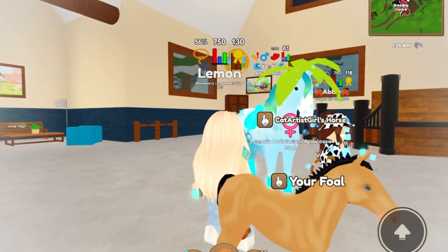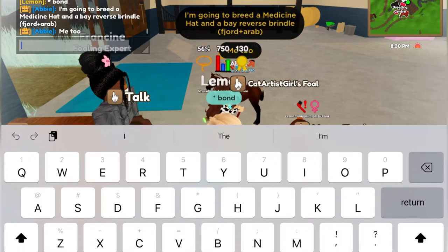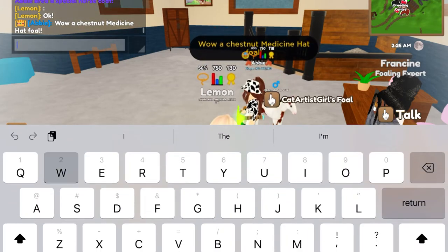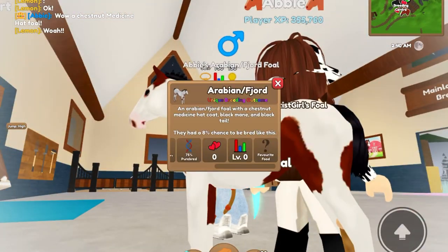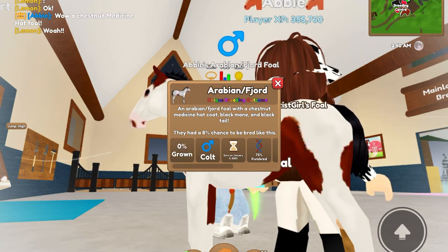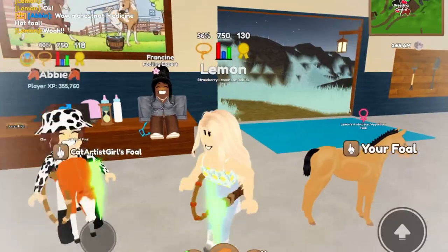What a cute foal. Okay, so Abby is going to breed a Medicine Hat and a Bay Reverse Brindle Fajord slash Arab. A chestnut Medicine Hat foal! You have been breeding all of the special horse codes. I have not bred a unique breeding outcome yet. But that is so cute. I love your horse. Oh, and another foal.